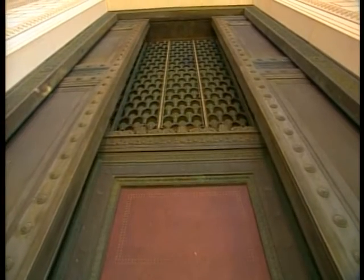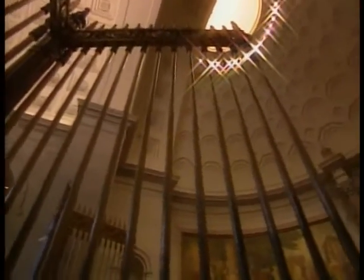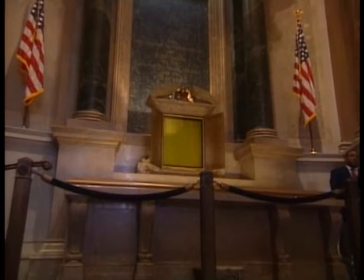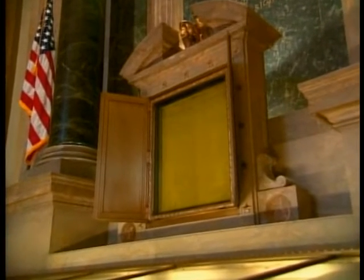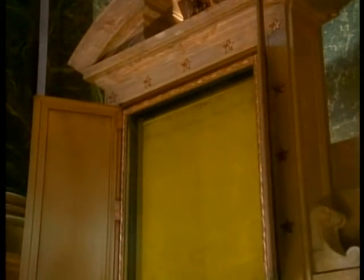Behind these 36-foot-tall bronze doors at the National Archives, protected by a 14-foot spiked gate, stands a massive bronze and marble shrine. What's inside is shielded from ultraviolet light, protected by armed guards and bulletproof glass. It's a 200-year-old piece of parchment, one of America's most prized possessions. It is the Declaration of Independence.